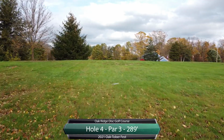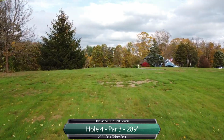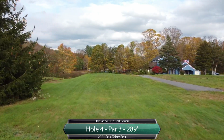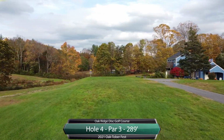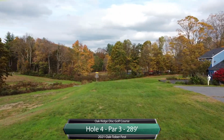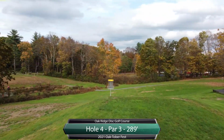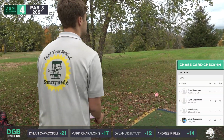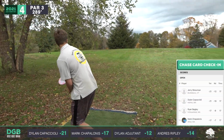So that's going to bring us to our last hole, hole 4, par 3, 289. A lot on the line here. Seems like an easy hole, but there's a lot of rollaways. Oh, yeah. And there's a lot of OB all on this right side. Anything to the right of that cart path, anything can happen. So I think Jerry's score is updated here. Now we're all tied up. Last hole, all tied up.